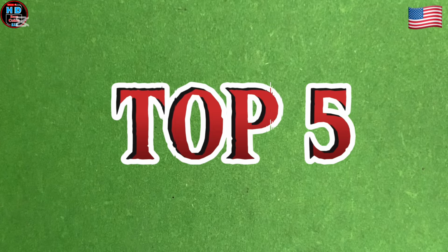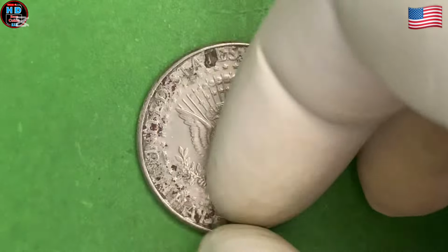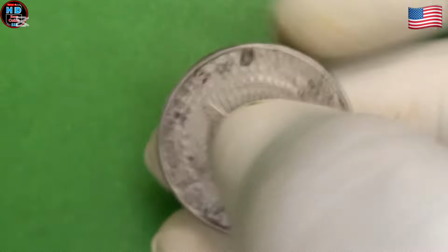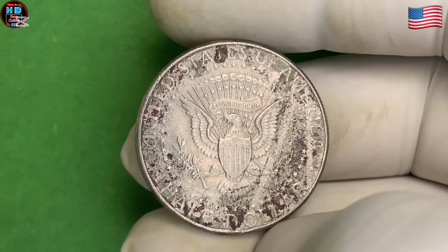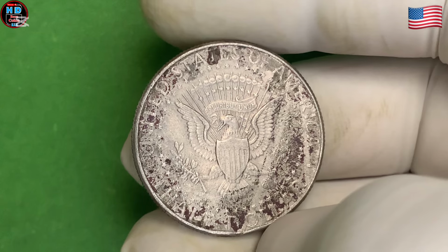Top 5. The Kennedy half-dollar has always held a special place in the world of American numismatics. First introduced in 1964, the coin was created to honor the legacy of President John F. Kennedy, who tragically passed away in 1963. Over the decades, the Kennedy half-dollar has undergone various changes, but one particular edition, the 1998 Kennedy half-dollar, stands out in its own unique way.